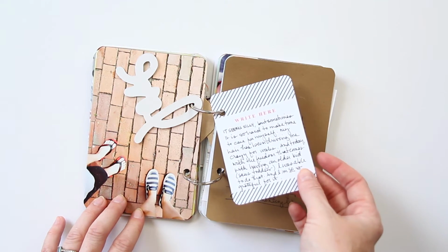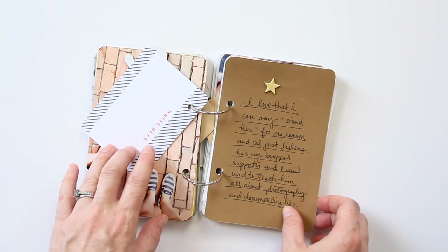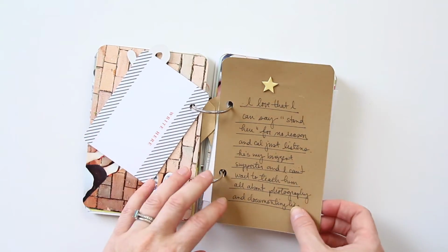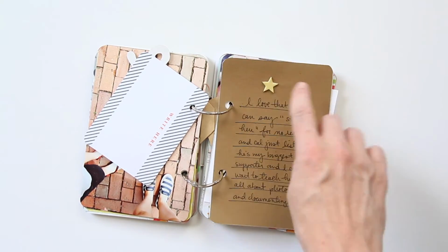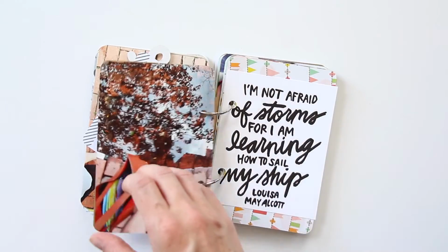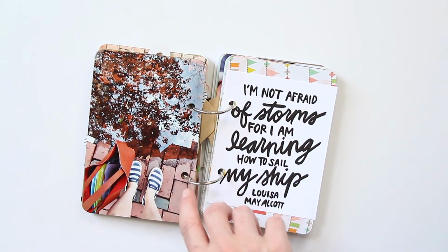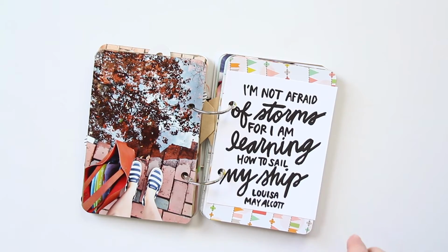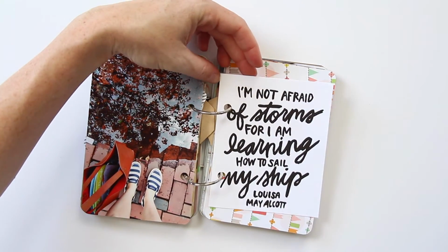And then another, some more text. I think that's a Studio Calico card. I can feel like it's a little thicker. And then a little bit more text, and again, just a small sticker. There's another picture. This one was us doing errands. We went to the city so that I could get my hair cut. We did a lot of driving that day, which was a little crazy.